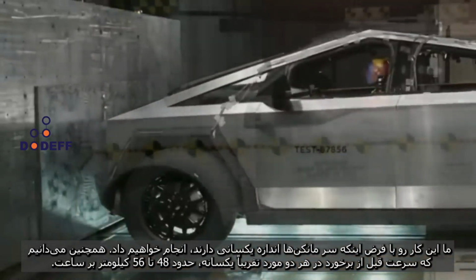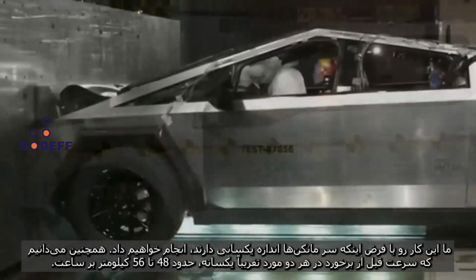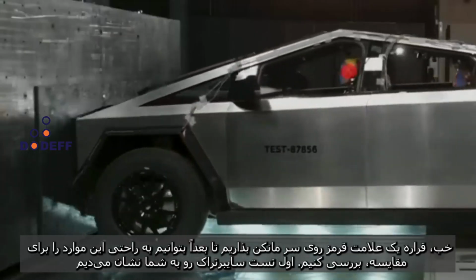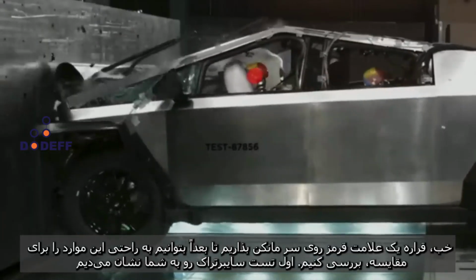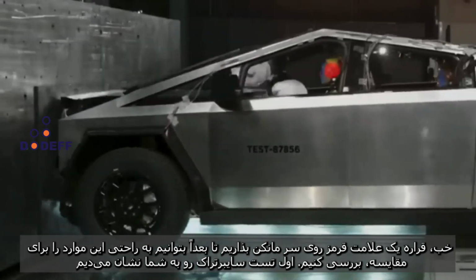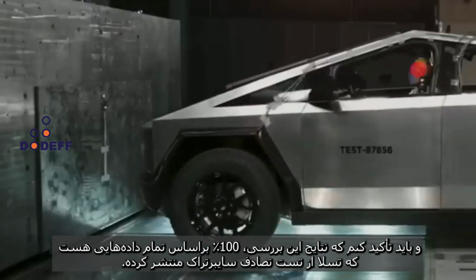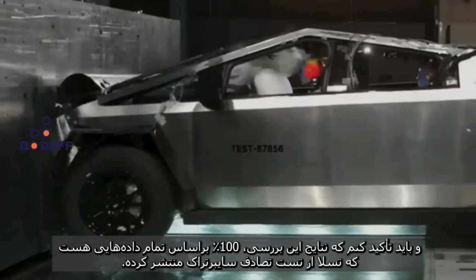We also know the speed before the crash is about the same in both cases, about 30, 35 miles an hour, that sort of thing. So we can sync up the speed before the crash. Okay, so I'm going to put a red marker on the head so you can more easily see these things for the comparison later. And I'm going to show you the Cybertruck first, and I should stress this is 100% all of the data that Tesla released of this test crash.